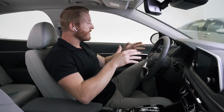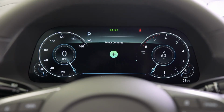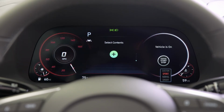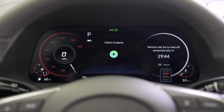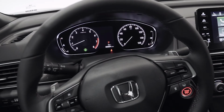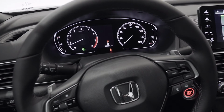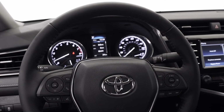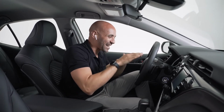Now, John, the gauge cluster in the Sonata is completely digital, and I wish you could see this screen. It is huge. It's a 12.3-inch gauge cluster. The gauges are completely digital, they're modern looking, they're really clean, and I tell you, Gene, it's even got these fun animations whenever you switch the drive modes. They're really quick and they're really good looking. Now, in the Accord, it is a little smaller, 7 inches, but it does have the different drive modes. And, you know, the gauges are clean and simple. The Camry doesn't have a full digital gauge cluster. It has a 4.2-inch instrument screen, and it just feels like all the information is packed tightly in there.